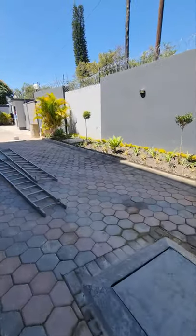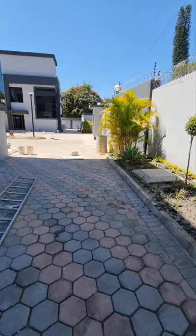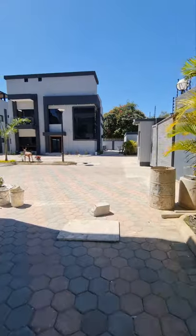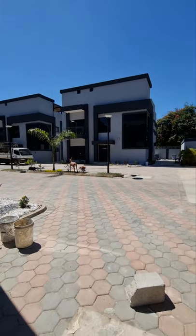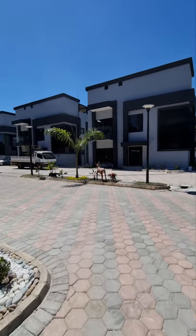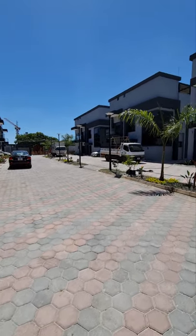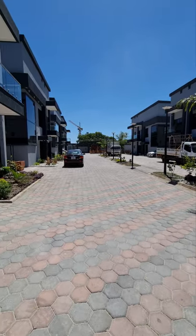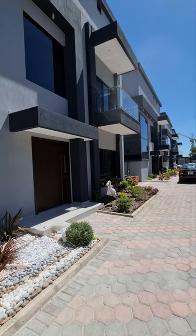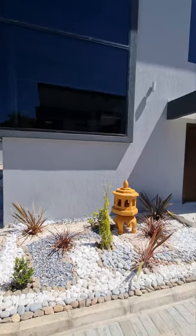Each unit has their own parking space, about three parking spaces each. This is what we call luxury, ladies and gents, not for the faint-hearted. Look at that. So in total, we have 1, 2, 3, 4, 5, 6, 7 units. Communal pool, communal gym, genset, play area for the kids. When you work hard, this is what you deserve.